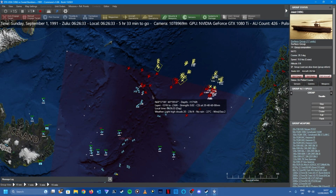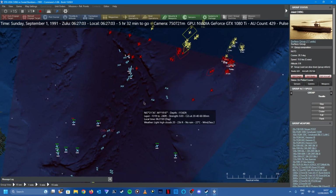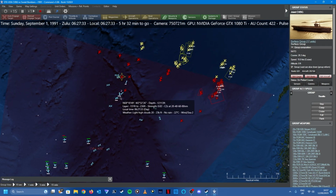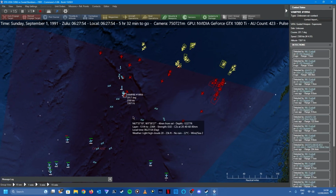However, this will be a difficult target for the Soviets because there are two carriers, and there are also quite a lot of air defense ships, even if there's not enough fighters airborne to shoot down all the incoming bombers or missiles. So here's our first Vampire out.